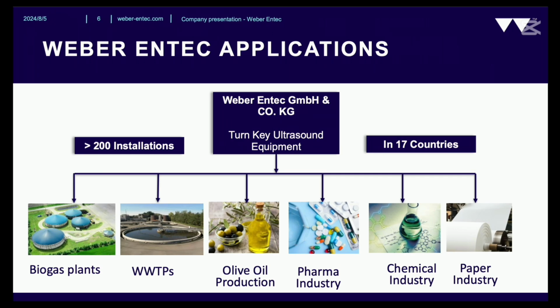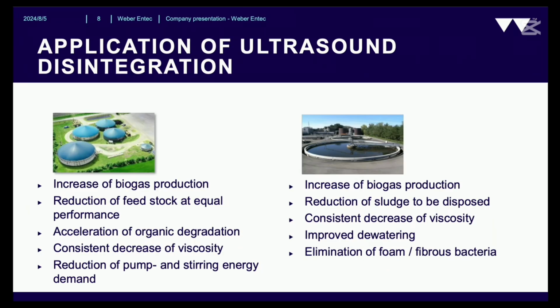The benefits are obvious. I don't need to repeat what we just heard. We can increase the gas production. We make difficult material available for an enhanced degradation. Reducing viscosity will help to steer or load more solids in the digesters. All the known problems attached to that we could potentially solve.